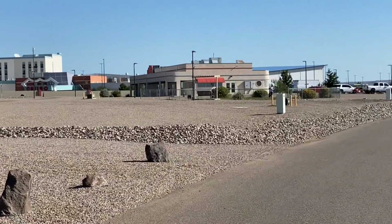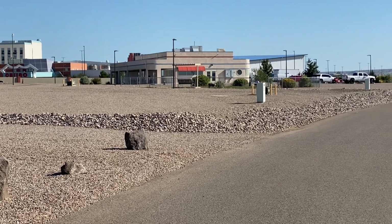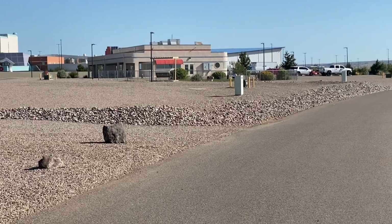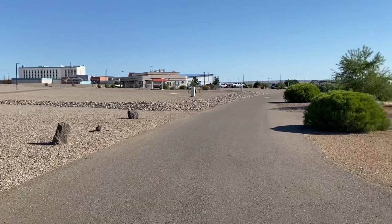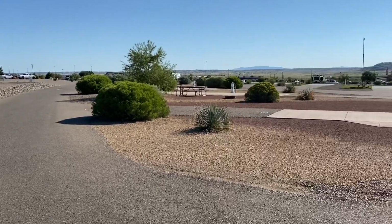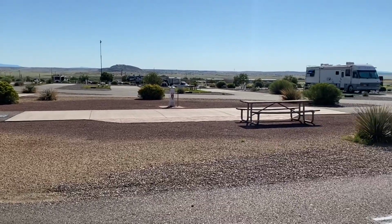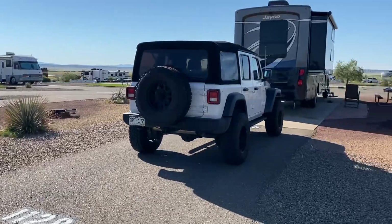This is kind of their clubhouse area, and I'll show that in further detail. You can see in front of there is a little fenced-in dog park, and there's a dog over there right now. There's another dog park in another spot of the RV park. We are in a pull-through with a patio, and I'll show you some more details of our site.